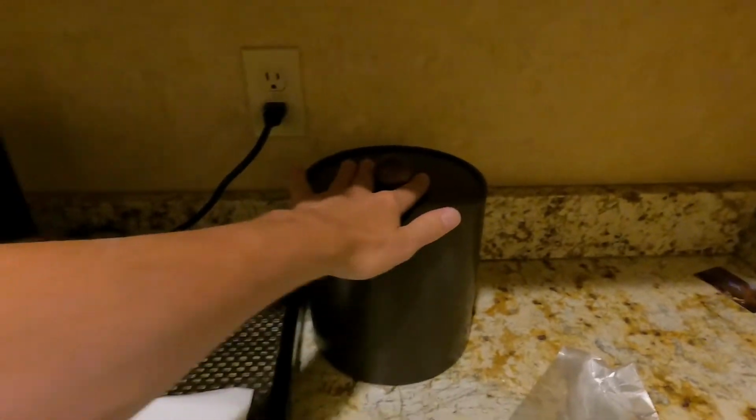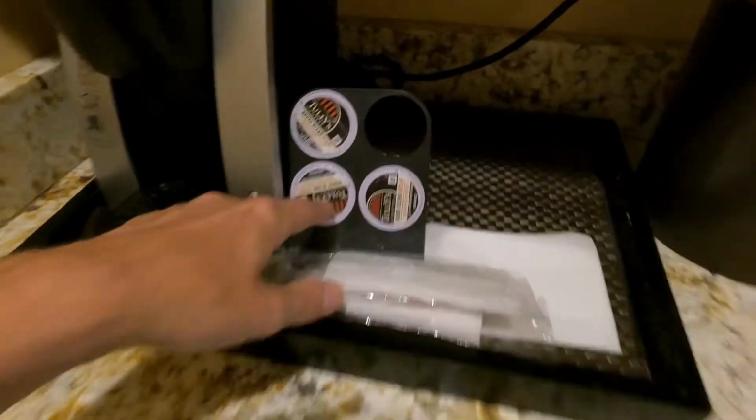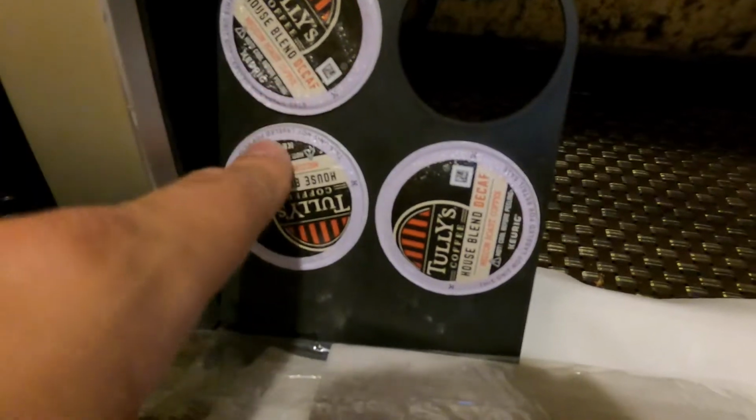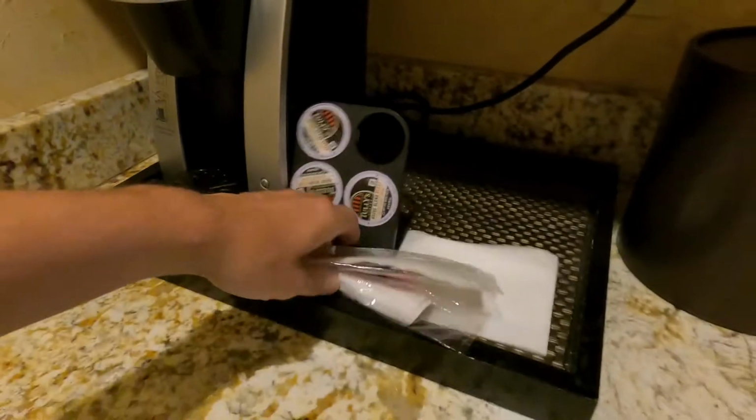Up top here you have a little countertop, so you can put stuff that doesn't need to be refrigerated. Got a little ice bucket here because this resort does have an ice machine. And you also have a Keurig right here with some coffees. This is Thule's coffee. All they had here was decaf. I don't know if this was just a mistake or something, but it worked well. The little Keurig machine.